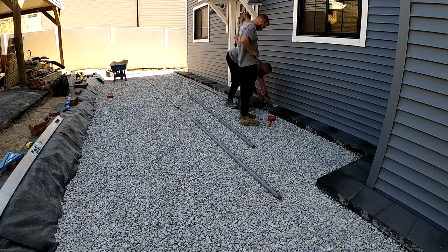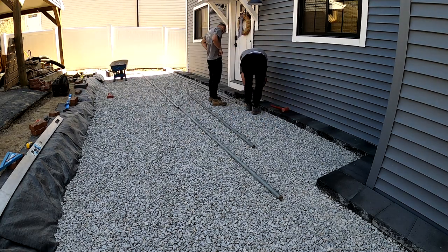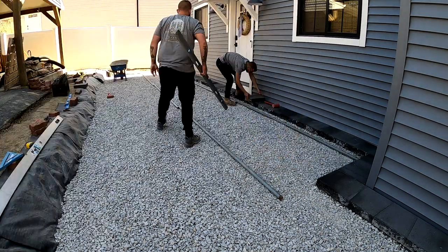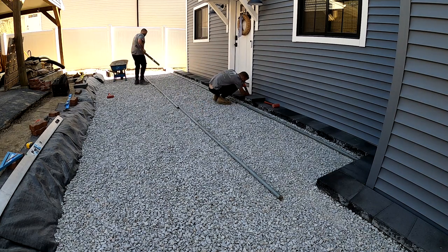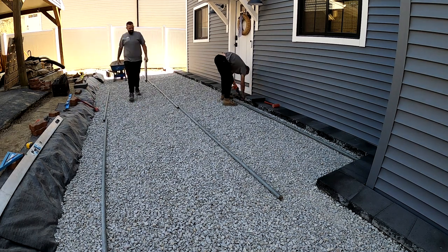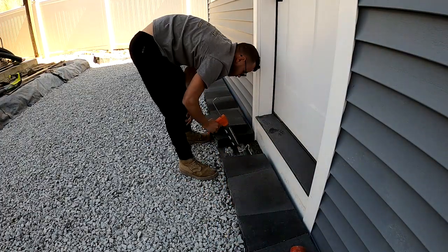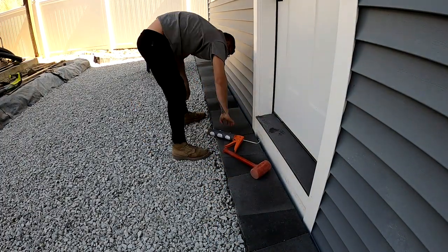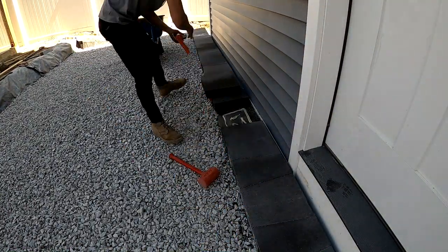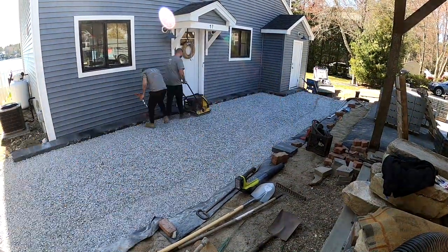And I'm using my screed rails here. You've seen how we spread out the 3/4 as we were waiting for the caps to dry. But here's how I'm gonna check. I'm laying the pipes out and I'm using my level to make sure everything's sloped right and at the correct height. I'm looking to be within 1/4 or 1/2 inch. If it's lower, that's okay because I can add chip stone, but it can't be higher. If it's higher, I have to remove some 3/4 inch stone, but none of it was higher. It was all within that 1/4 to 1/2 inch range. So I'm good to compact the area.